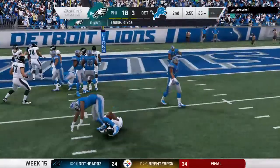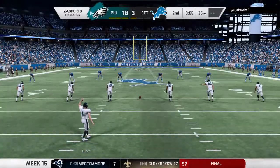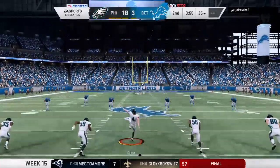And he is not going to get in there. He stops short of the goal line, and the lead is going to stay right where it is. Now after the touchdown, here's Elliott on to kick it away.